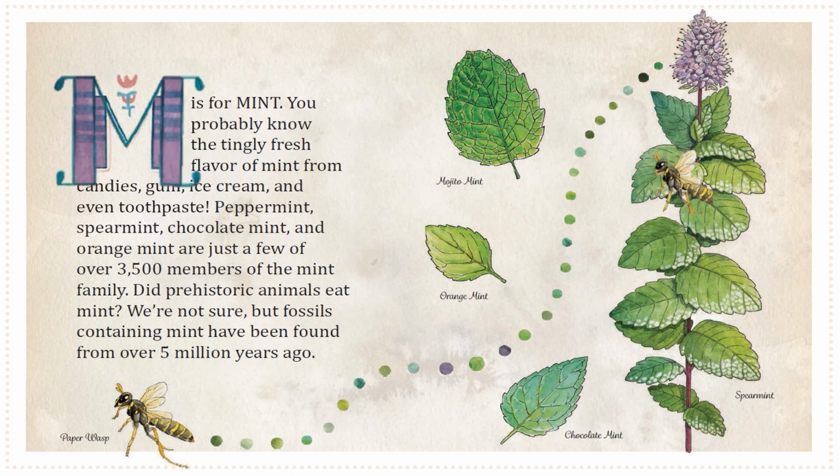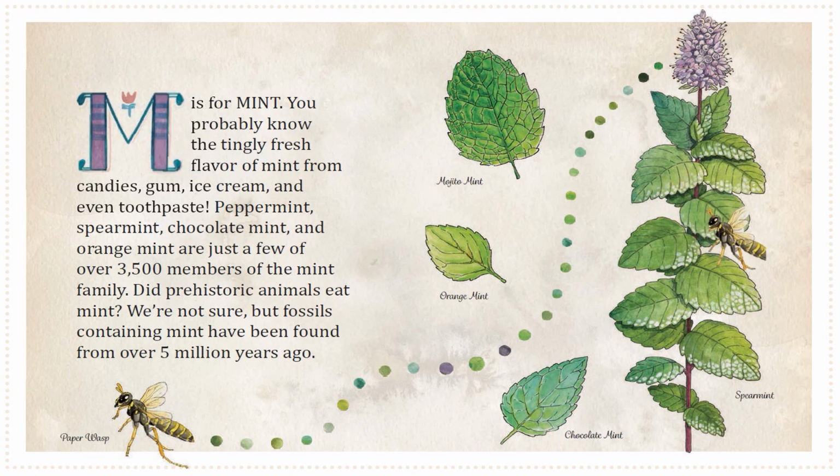M is for mint. You probably know the tingly fresh flavor of mint from candies, gum, ice cream, and even your toothpaste. Peppermint, spearmint, chocolate mint, and orange mint are just a few of the over 3,500 members of the mint family. Did prehistoric animals eat mint? We're not sure, but fossils containing mint have been found from over 5 million years ago.